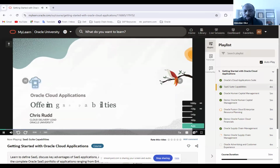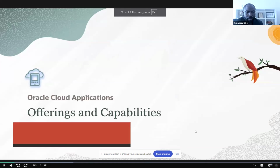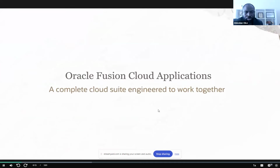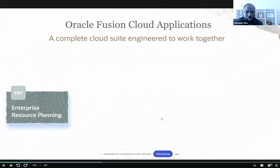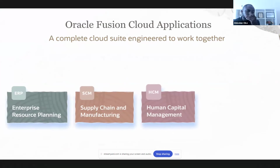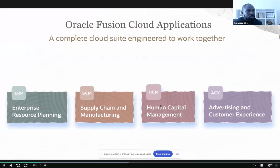I'm now going to introduce you to the Oracle Cloud Applications offerings and their capabilities. Oracle Cloud Applications are an incredibly broad suite that covers many of the most important business functions, from enterprise resource planning, supply chain management, and human capital management to advertising and customer experience. These applications can help you connect all of your different business functions to improve your customer engagements, increase your business's agility, and react to change faster than ever before.